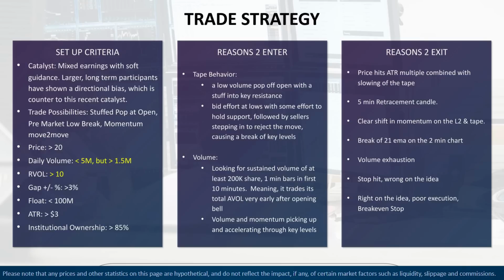So if we've exited the majority of the trade at our target, we still want to keep a piece on to let it go further. We can trail that against the 21 EMA. We would exit on any type of volume exhaustion, which just dies out. And then, of course, if your stop's hit and we're wrong on this idea, we're not always going to be right. And even if we are right, I think it's important that if we recognize we don't have the best execution in this, a break-even stop is appropriate.